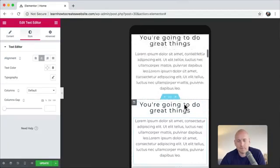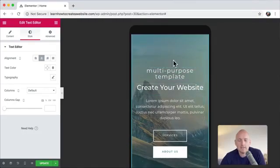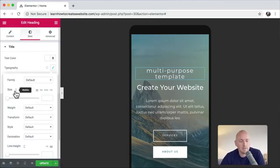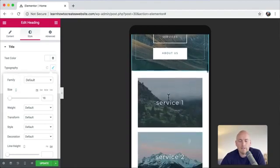All right, so all of that centered, that's looking pretty good. We can see this is looking fine. Maybe we want to change the text just for this right here. So if we want to change the text size just for mobile, we can click on this and we can go to Style, and under Typography, we can see this little mobile icon right here, and we can change the size. Maybe we want it to be like that. You can also change it for tablet or change it just for the desktop, but we're just doing mobile right now. And now we can scroll down.